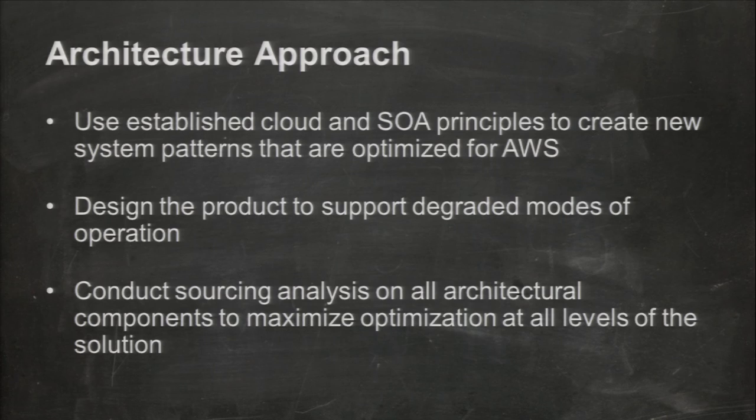So we took those patterns that we had, we applied cloud principles to them, and then created optimized system patterns for AWS specifically. We then build in the degraded modes of operation because we know things fail and you want to plan for them and degrade gracefully, as well as we conducted sourcing analysis across all layers of the architecture to ensure a balanced and optimized solution.